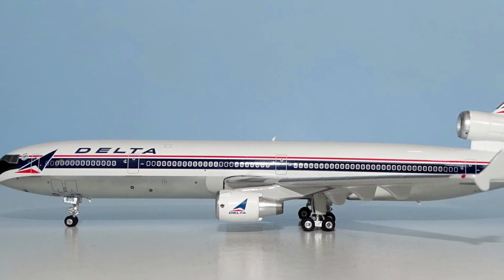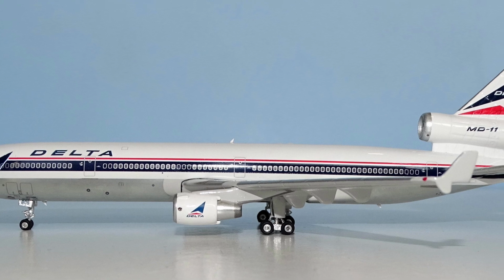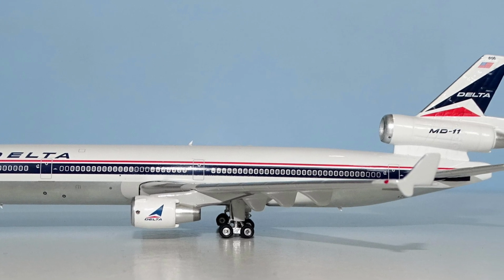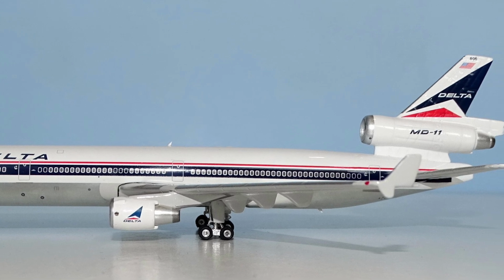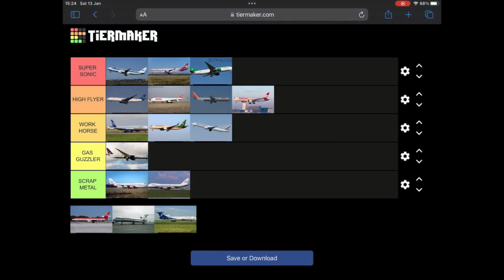It's a very, very old mould, which has been updated. I can't say I'm loving that nose gear, which gives it this front heavy or front high aspect. And that makes it difficult for me to ever make a Phoenix MD-11 supersonic. And I think I'll make this one high flyer.